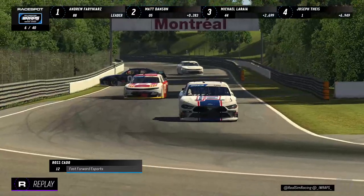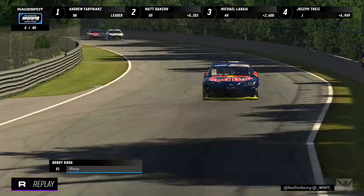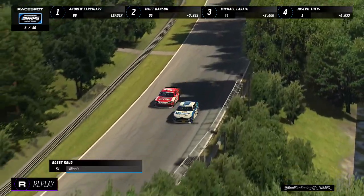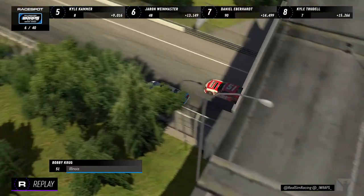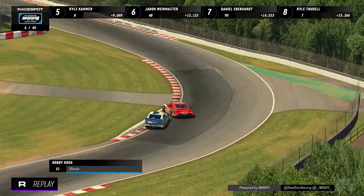Just panics and is lucky to escape with just a wall scratch. And it's a blind corner. Well, yeah, and Dylan was in view of this. With our RaceBot TV in-race reporter, we haven't bothered him yet, as there's a great battle.